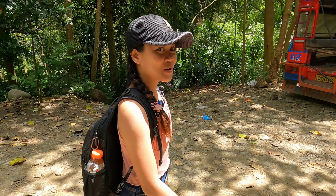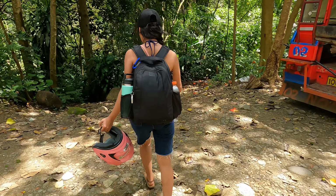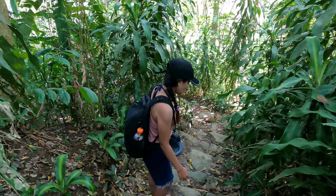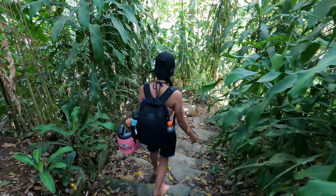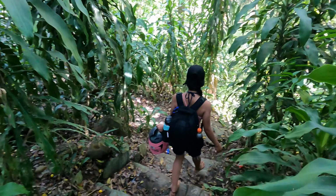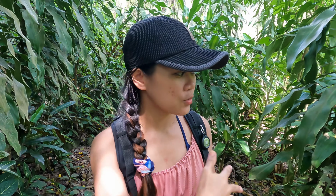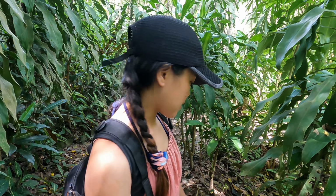A 20-minute scooter ride from the heart of CDO is FS Katanico Falls. There are quite a few steps to go down to get to the falls, so be prepared. It is best to wear good shoes and not slippers. So guys, there's a stone stairway going down to the falls, so it's not that hard to get in there.